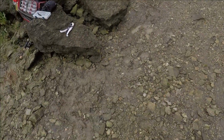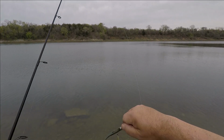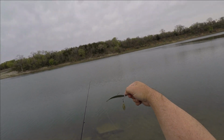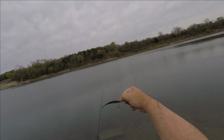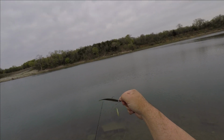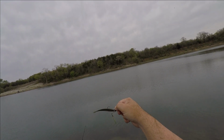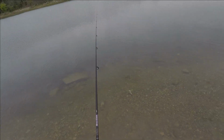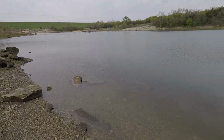Let me show you what I was using. So it's just a little sneaky underspin, and I got that little forward-facing Sonar Minnow. So 2 great companies under Pradco coming together, Yum and Great Lakes Finesse, GLF. Man, that was just awesome. I'm gonna move down to this side and work this bank now.